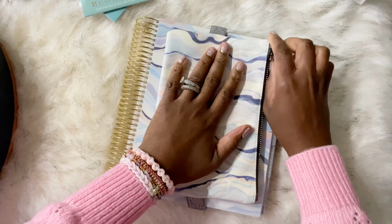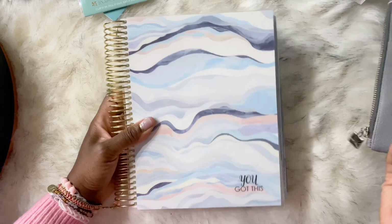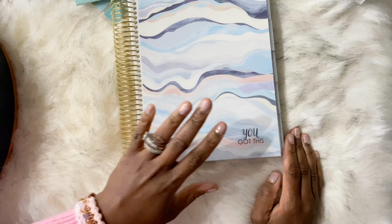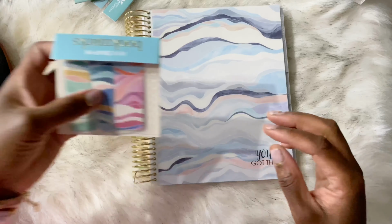So you can put your pens and your markers in here, and you can just carry your planner just like this. I did customize my planner with You Got This on it, because I just feel like it's what I need right now.